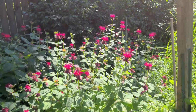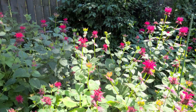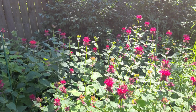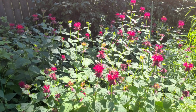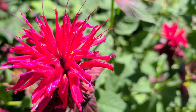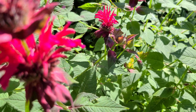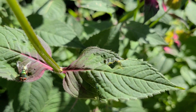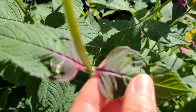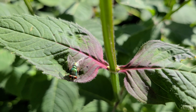I noticed that my bee balm started to bloom as well. And this is the raspberry wine bee balm. This is one of my absolute favorite summer blooming perennials. The color is just amazing. And I love that the leaves also have a touch of this maroon raspberry color. We have a fly hanging out here too.